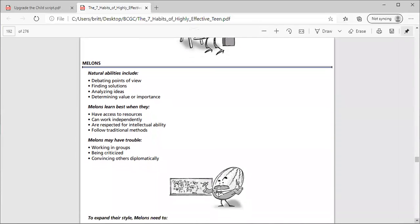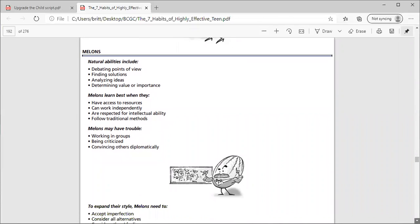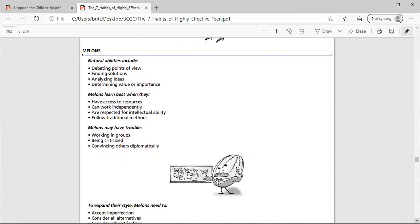Natural abilities include debating points of view, finding solutions, analyzing ideas, determining values or importance.